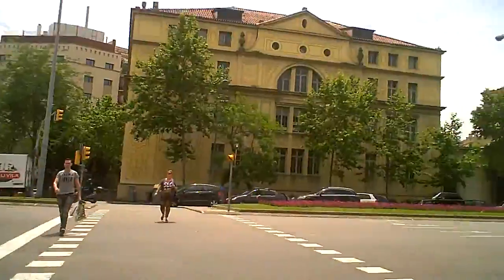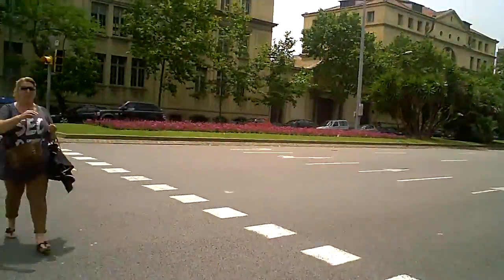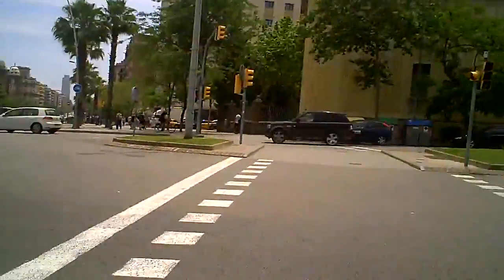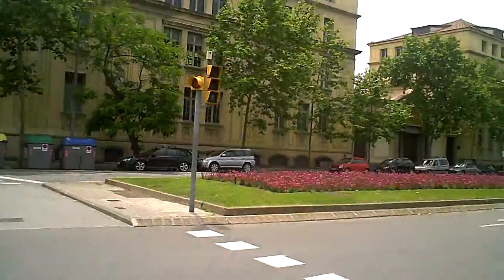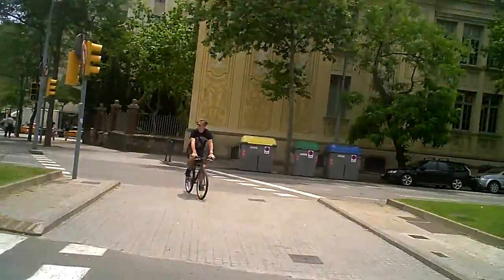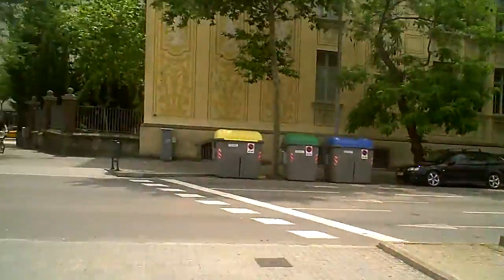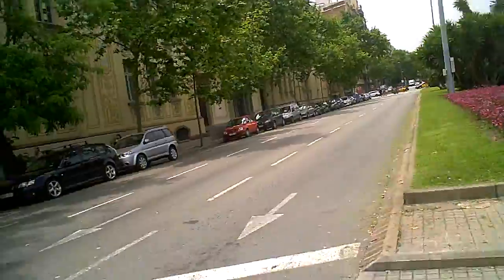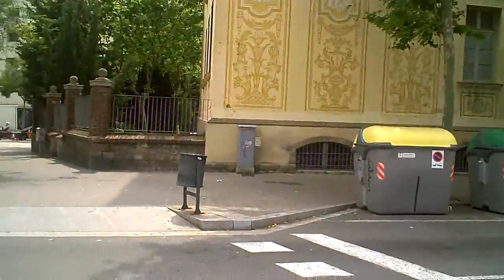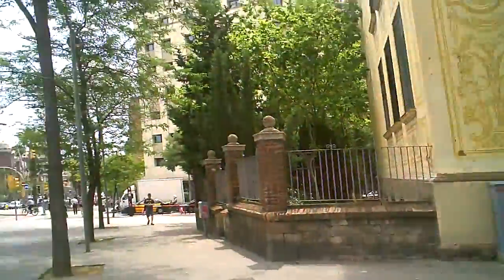This is broad here, very broad. 1, 2, 3, 4, 5, 6, 7 lanes wide. The Diagonal at this point, that's still a little bit extra over on this side as well. That's one of the widest streets you'll see inside a city. It's three lanes wide here, coming the other way. Whew.